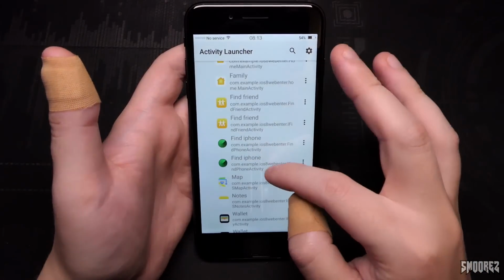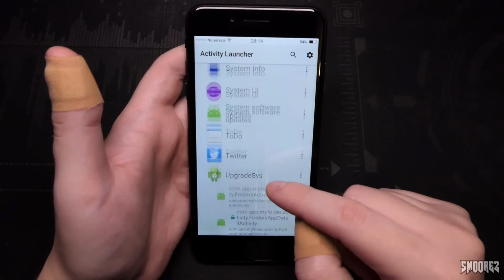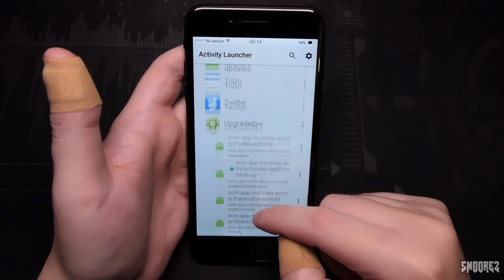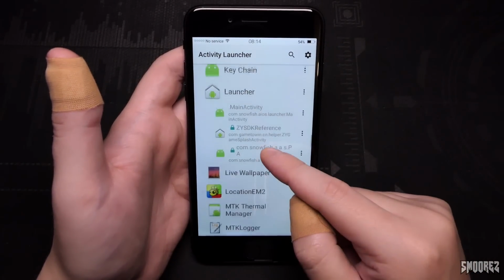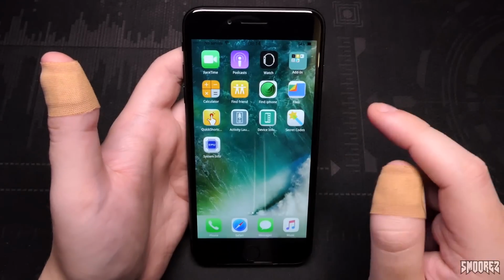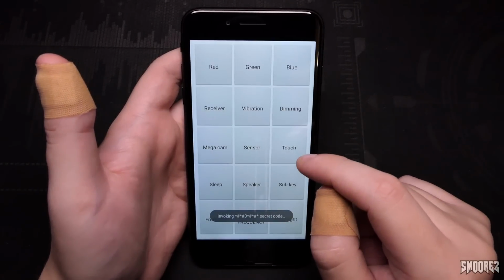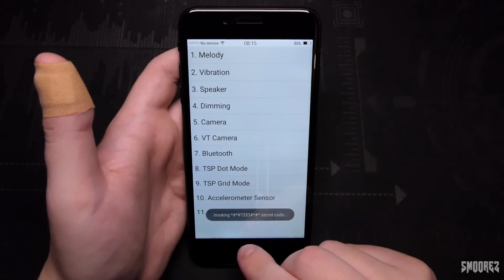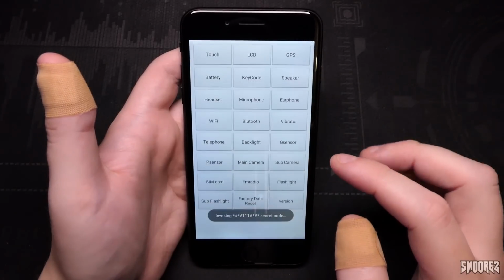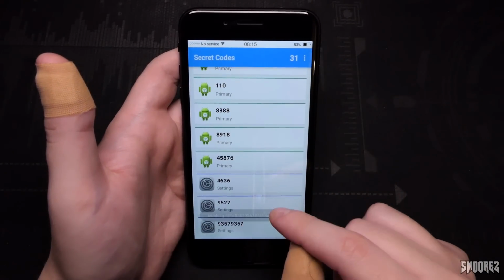iOS Web Enter. Oh, these are just the iOS stuff. Okay, fair enough. Upgrade sys? No. Oh, if I try Launcher, Launcher is the game? I am confused. I'll actually try secret codes. How many are here? 31. That's not bad. Factory mode. Oh, hello. We know where that's pinched from. Factory mode. Oh, more testing. Factory mode again. Oh, more testing. Then we've got primary settings. So let's try settings.